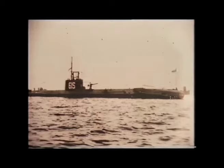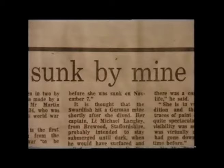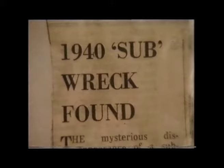It was assumed sunk off Ushant by German destroyers when she joined a thin line of submarines fighting to prevent the invasion of Britain. But it's now clear she struck a mine laid by a German U-boat off the Isle of Wight. The wreck of the Swordfish was discovered by accident in July by diver Martin Woodward, who runs the Maritime Museum at Bembridge. What sort of condition is she in?